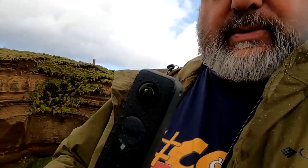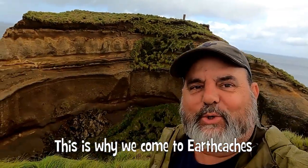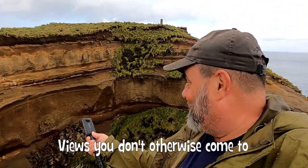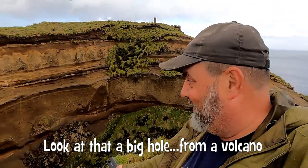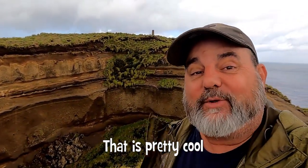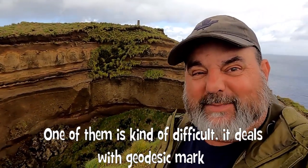Earth caches. Oops, there's a blob of rain on my lens. And this is why we come to earth caches, because of things like this. Views that you don't otherwise come to, and you'd otherwise ignore. You go, I'm not going to that earth cache. Look at that, a big hole in the ground from a volcano. That is pretty cool. There's a few answers we need to put in, and hopefully they'll be accepted by the CO. One of them is kind of difficult.